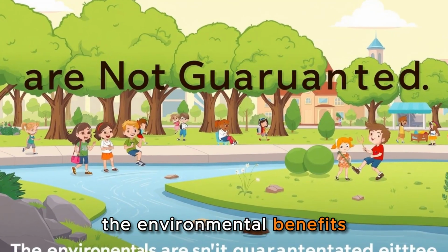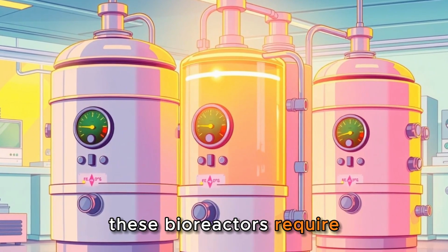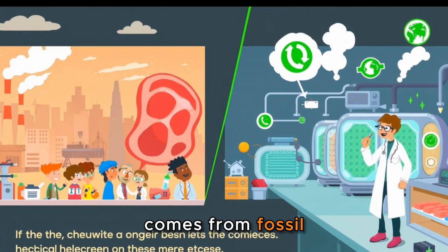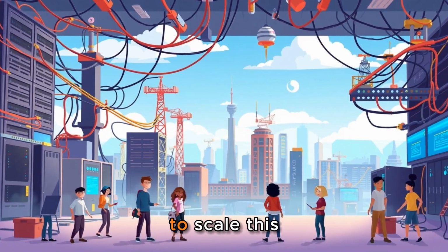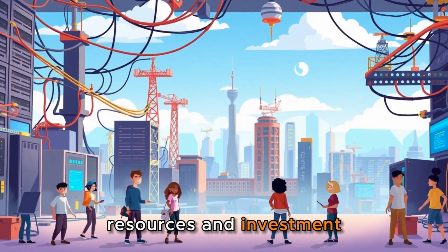The environmental benefits aren't guaranteed either. These bioreactors require massive amounts of energy to maintain sterile conditions and precise temperatures. If that energy comes from fossil fuels, lab-grown meat might create more emissions than traditional farming. The infrastructure needed to scale this technology globally would require enormous resources and investment.